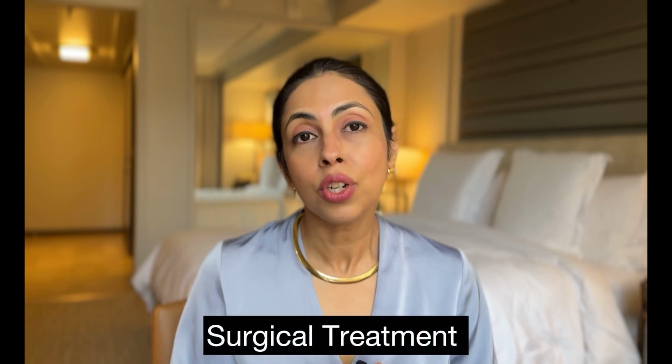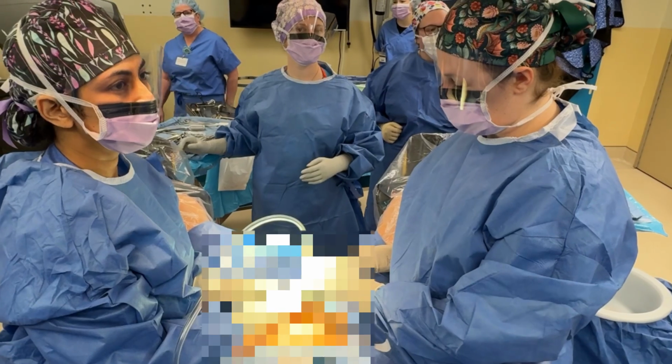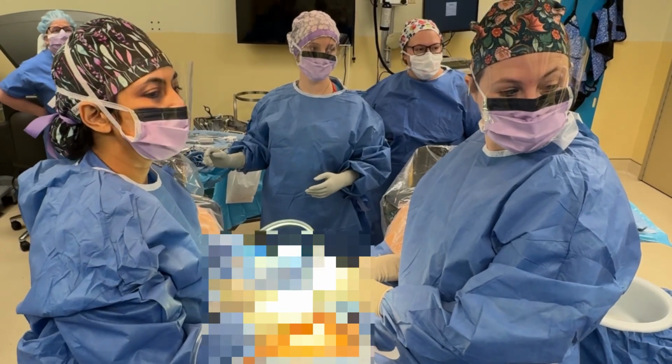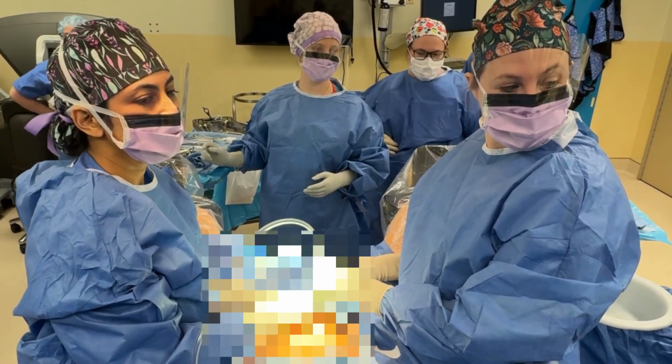And finally, if these non-surgical treatment options don't work for you, then there's some amazing surgical treatment options, oftentimes done using minimally invasive techniques, meaning tiny incisions either through the vagina or through the abdominal wall.